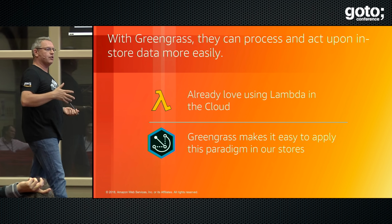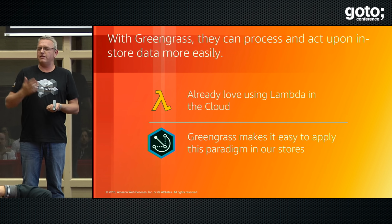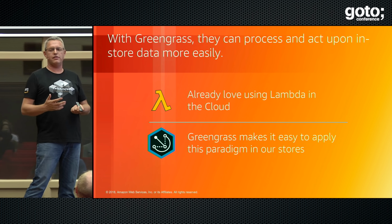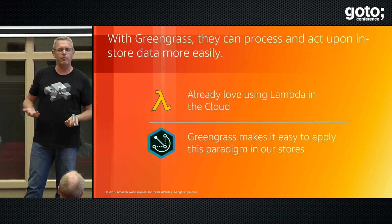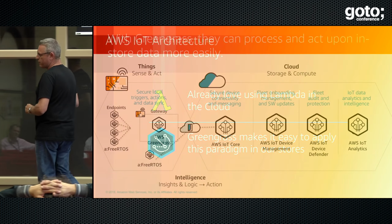They have a large team of web developers that used to develop their stores, and now the same developers are developing the same Lambda functions to run on top of the Greengrass core devices to get this information, analyze it, and send it to the cloud. More or less, just another web app, but with physical devices and with physical sensors.